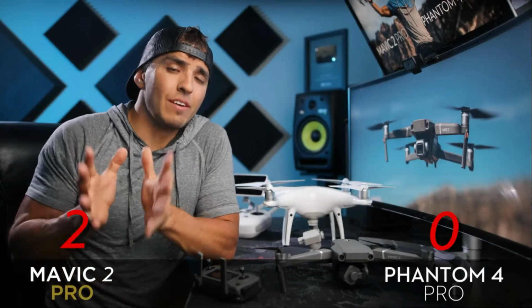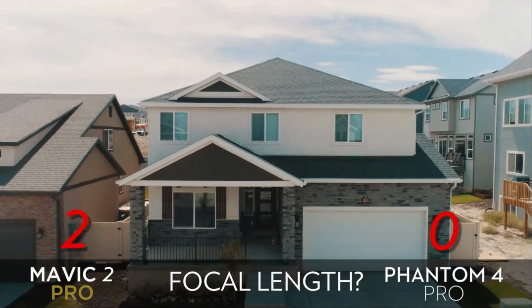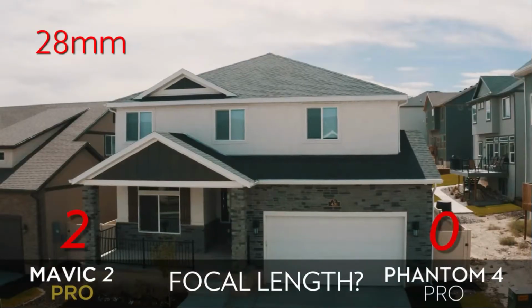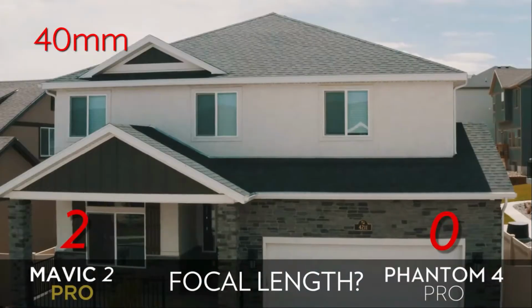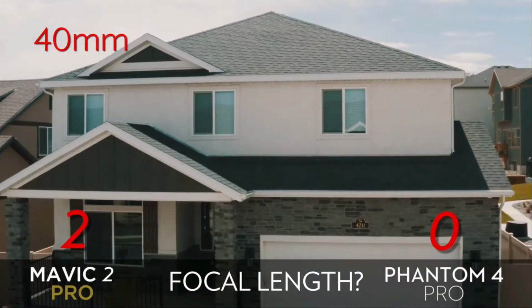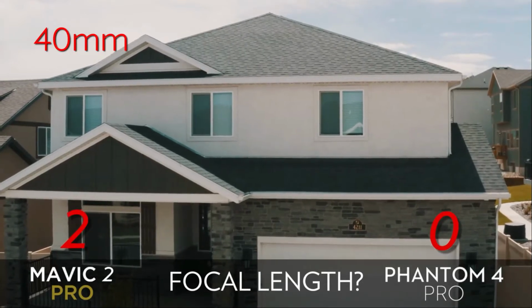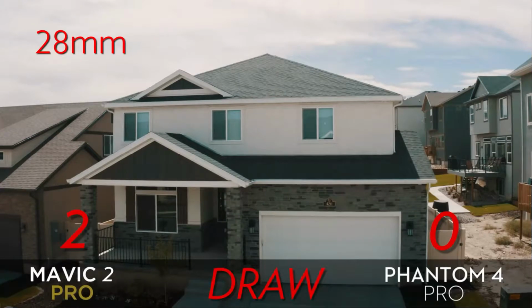Next question I got was difference in focal length. The Phantom has a focal length of 24mm, whereas the Mavic is slightly tighter at 28mm, so they're just different. Plus, the Mavic also has a setting called 4K HQ, which gives you an even tighter focal length around 40mm. So no winner necessarily, just differences in focal length.